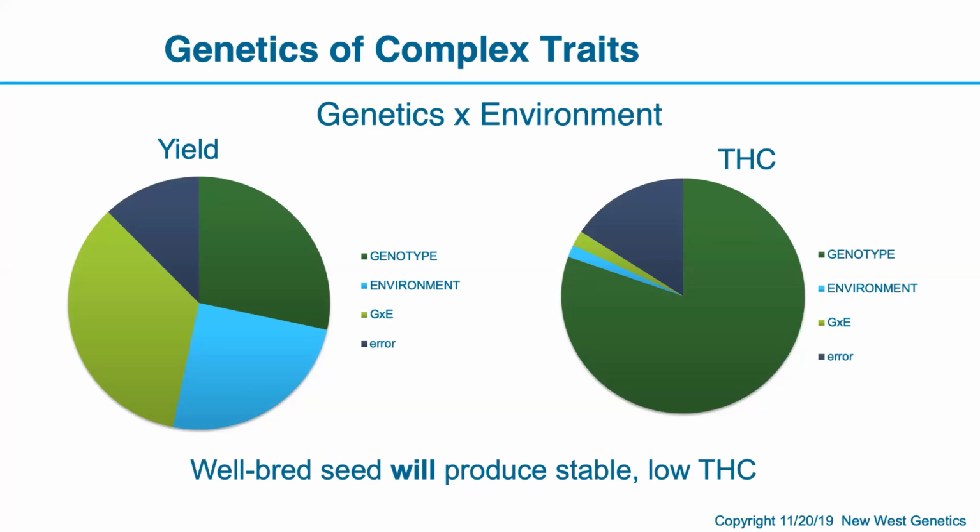These are data that were actually published. I'll give you the reference in the next slide, but this just breaks down the amount of variation in traits in hemp as a function of genotype, environment, and the G by E interaction. So yield, as you probably all know, is highly influenced by the environment. And you also see a lot of this G by E, where the yield of a given genotype is highly sensitive to where you grow it.